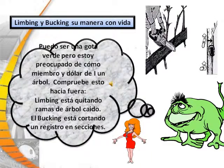Limbing is removing branches from a fallen tree, whereas bucking is cutting a log into sections.